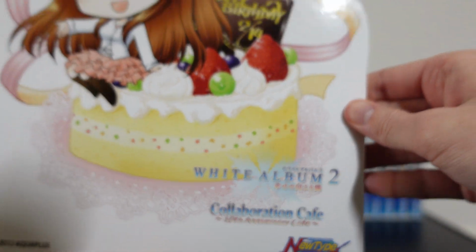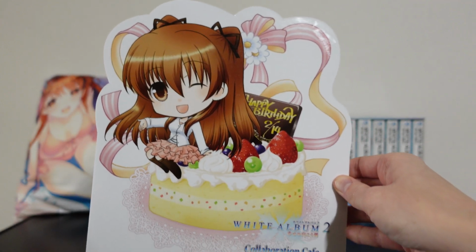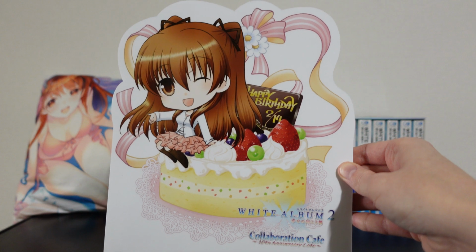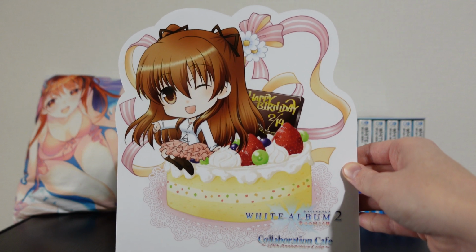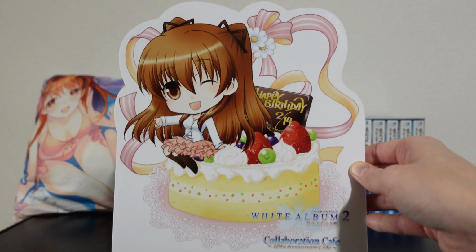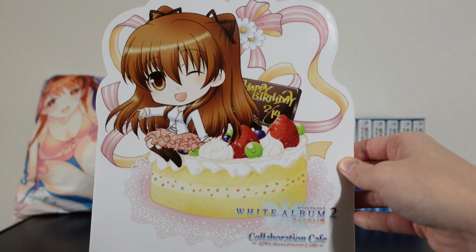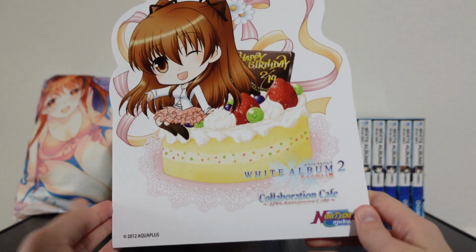However, during this specific collab, this was when COVID was just really starting to pick up in Japan, so it wasn't a huge success. There weren't a ton of people that ended up going, and the merchandise from that second cafe just seemingly disappeared into the void. It's so hard to find this cafe's merchandise. Both of them are rare, but the second collab cafe is really hard to find stuff from. So really happy about the Setsuna's birthday stand, you would call it.